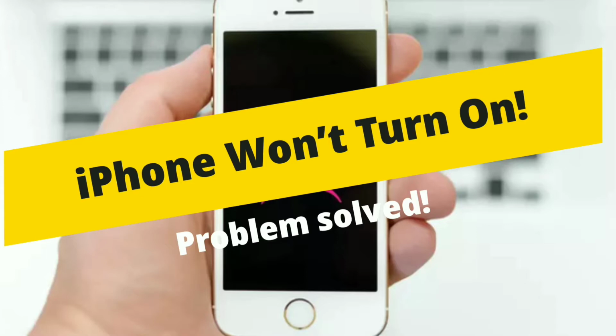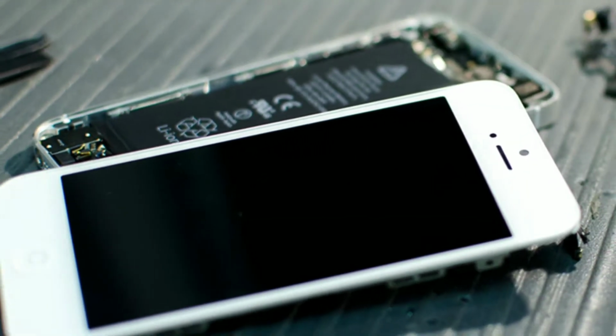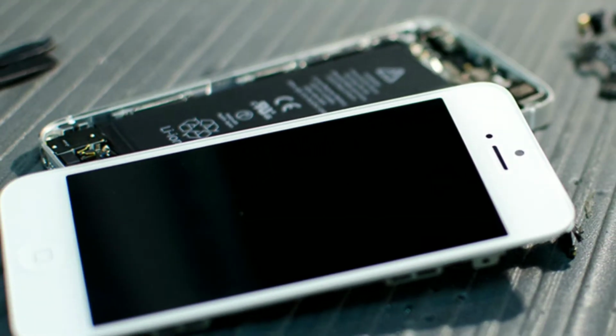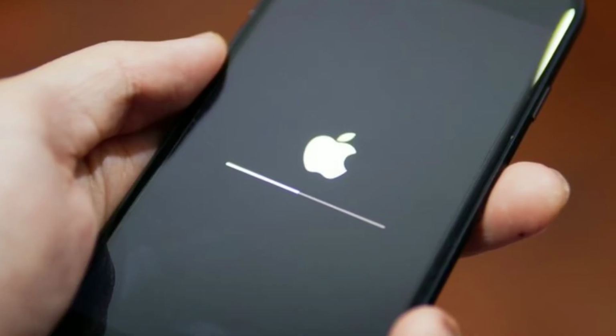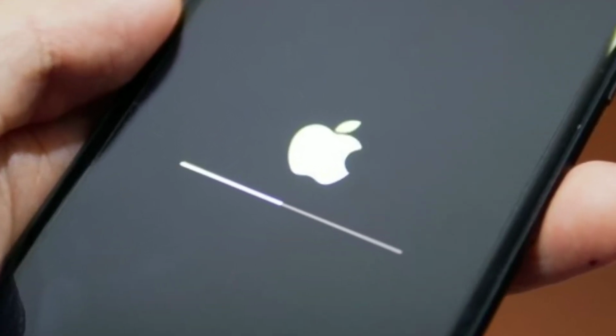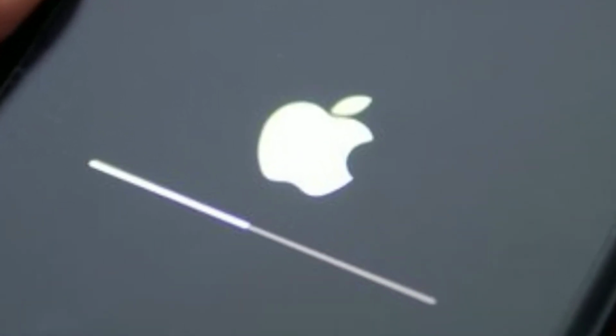We do, too. That's why we've put together this essential guide to help you fix all the common, and some less common, iPhone issues. These fixes will be quicker than going to an Apple store and waiting for a Genius Bar appointment, and it won't cost you a dime. In this video we'll look at, and tell you how to fix, your iPhone that won't turn on or the one that is stuck on the logo screen.